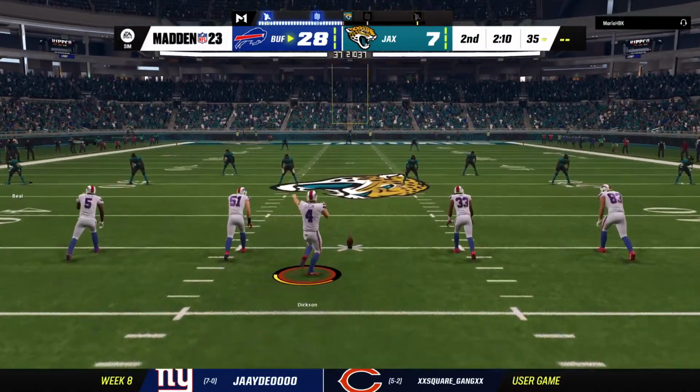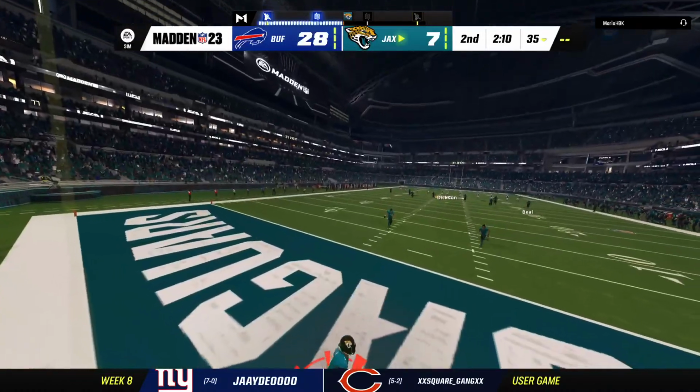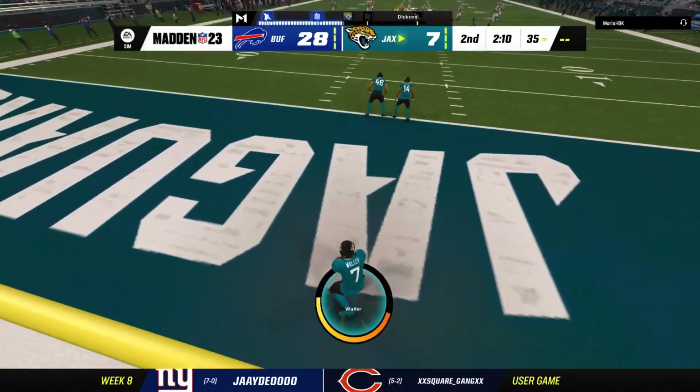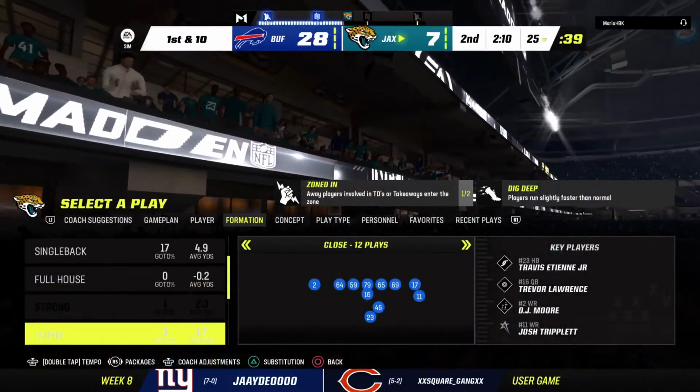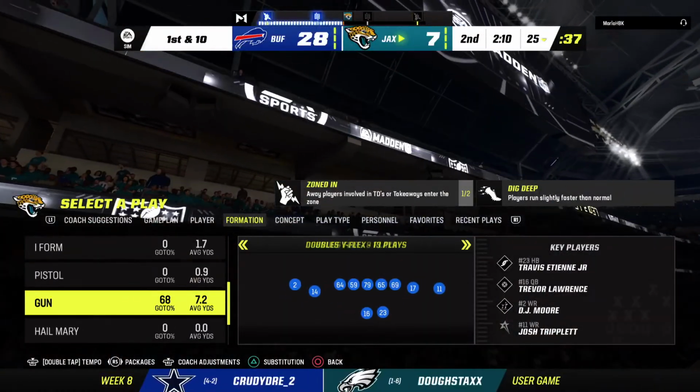Here's the Bills kickoff unit now as they will send this one away. And no effort to bring this one out. It's a touchback. At their own 25-yard line.